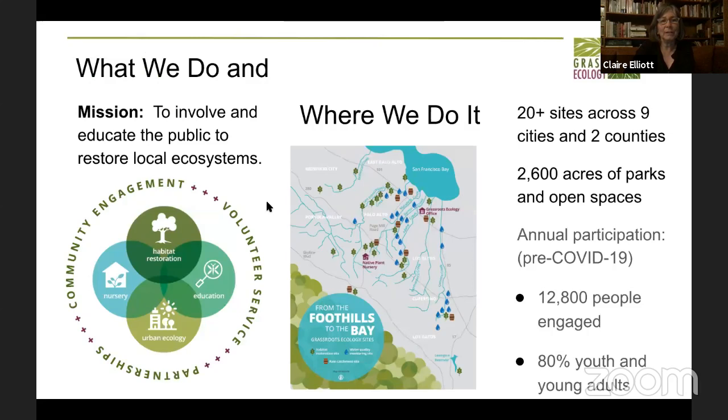We have a mission to involve and educate the public to restore local ecosystems. We do it all over the peninsula, from the foothills down to the bay, a lot of them through partnerships with municipal agencies and Mid-Pen, but some public, private. We do some projects at churches. You can see we're working on rain gardens or rain barrels. We're calling it the Greening Urban Watershed Project, and it was funded by Valley Water. Everywhere you see a little rain barrel is a project related to rain capture. Before COVID, we were engaging over 12,000 people a year. Unfortunately, that's changed, but we have some projects still going on.